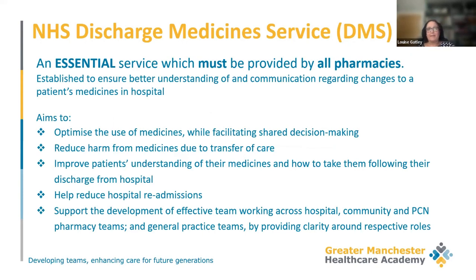So starting with the DMS, really important message in this slide is that DMS is an essential service. It must be provided by all pharmacies. It's not optional. There's no get out of jail free card on this one. You've got to do it. We are aware that some trusts are not yet making referrals, but work is underway to get these trusts live over the next 6 months or so. So you may start to see an increase in some areas of the number of referrals that you receive.